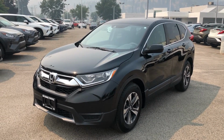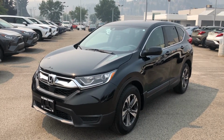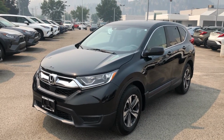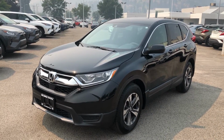Today we're going to be taking a look at this 2018 Honda CR-V LX in this crystal black pearl color. This all-wheel drive 4-door 5-passenger SUV comes equipped with a 1.5-liter turbocharged 4-cylinder engine mounted to an automatic transmission. As an added bonus, this vehicle has only had one previous owner.